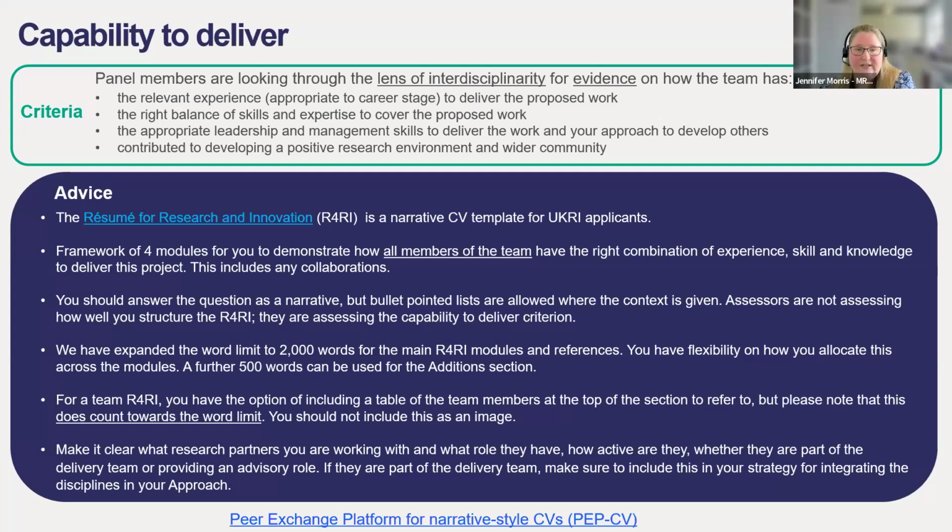So this section should be answered as a narrative, but we understand that sometimes it's easier to have lists or bullet points, and these are allowed where context is given. Please note that the assessors are not assessing how well you structure these modules. They are assessing whether the team has the capability to deliver the proposed work. From feedback from round 1, we have increased the word limit to 2,000 words for the main R4I modules and references, and you have the flexibility on how you use this allocation across the modules. A further optional 500 words can be used for an additional section, which allows the team to give additional context, such as career breaks, that you may wish to explain to the panel.